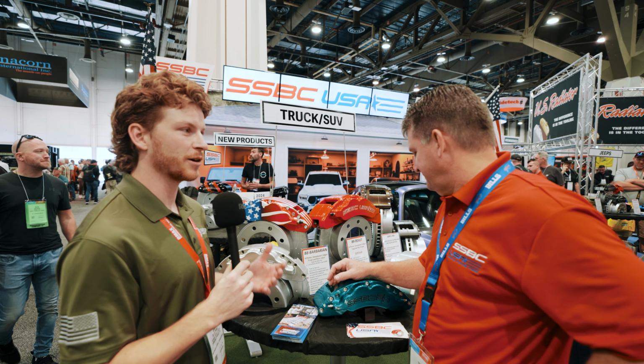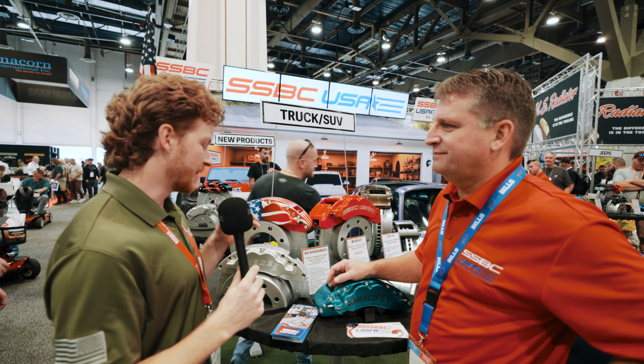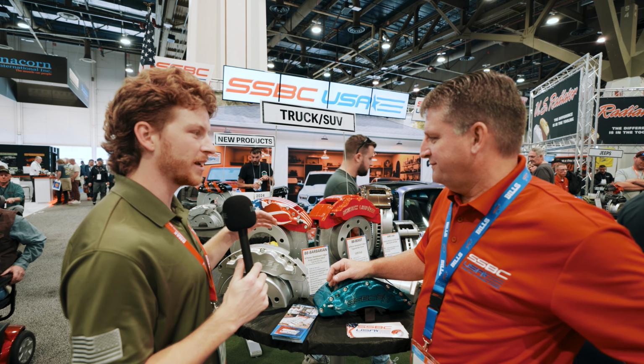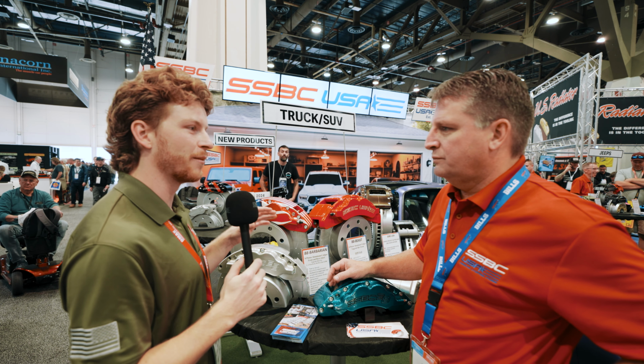Especially 2020 and newer Duramax platform, the factory brakes are just kind of lackluster. And this seems to be the number one solution that we have found to absolutely increase the braking power. Can you tell us a little bit about how these are better than the OEM brakes?